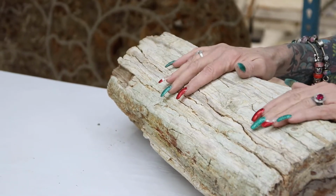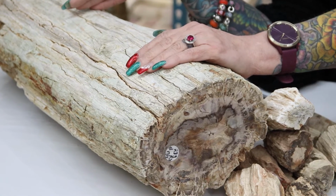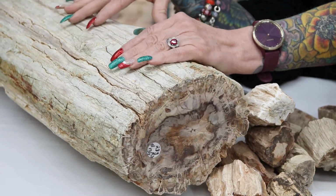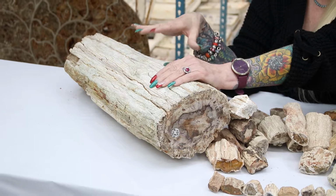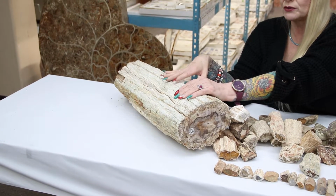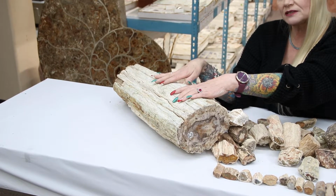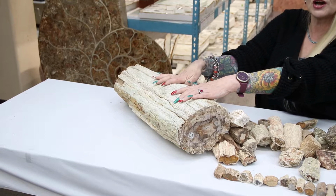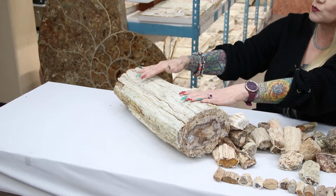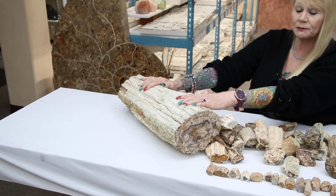And for a piece this size, because we do price them in weight groups, and obviously we want to make it affordable to people, this one will only be $2.96 a pound. So this one's going to be somewhere right around $200, I'm going to say $180 to $200. And this is a really substantial piece. It weighs almost 60, or maybe a little over 60 pounds.